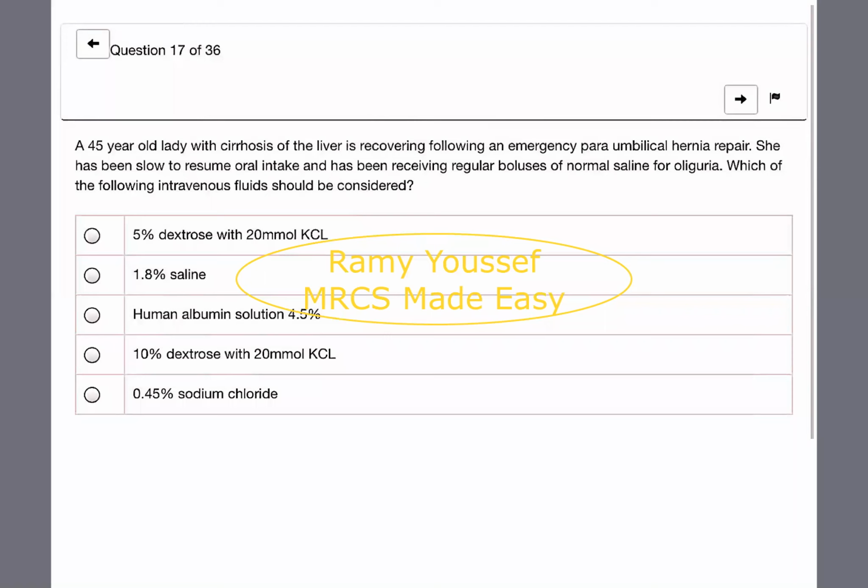A 45-year-old lady with cirrhosis of the liver is recovering following an emergency paraumbilical hernia repair. She has been slow to resume oral intake and has been receiving regular boluses of normal saline for oliguria. Which of the following intravenous fluids should be considered? 5% dextrose with 20 millimole of KCl, 1.8% saline, human albumin solution 4.5%, 10% dextrose with 20 millimole of KCl, and 0.45% sodium chloride.